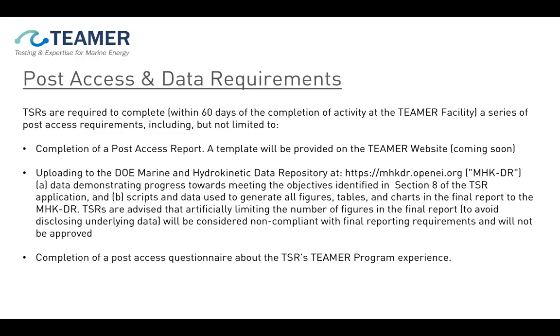And secondly, uploading to the DOE Marine and Hydrokinetic Data Repository all data demonstrating progress towards meeting the objectives identified in Section 8 of the TSR application. So when you're filling out your application, please note what data you plan to provide to TEAMER after the testing has been completed, as well as any data that needs to be uploaded to MHKDR, data and scripts used to generate any figures, tables, or charts in the final report.